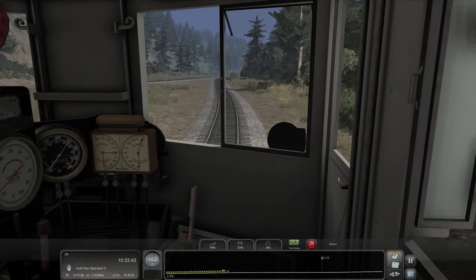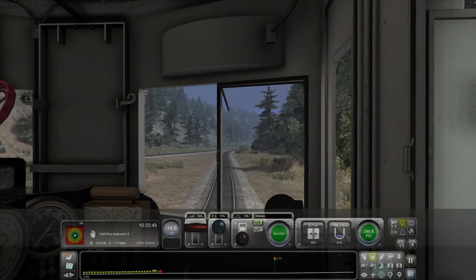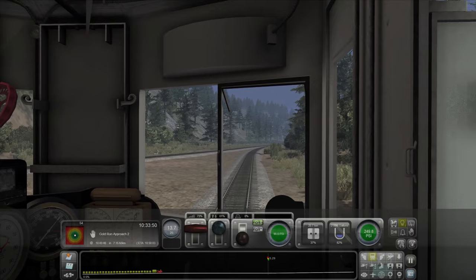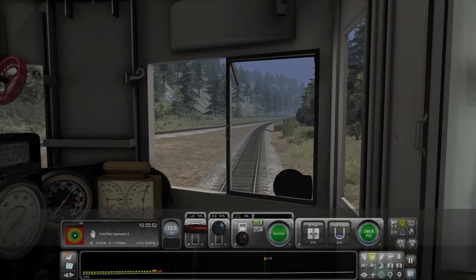And it looks like we're actually slowing back down. I don't want to do full, because that's going to knock it down completely, and I don't want to do that.